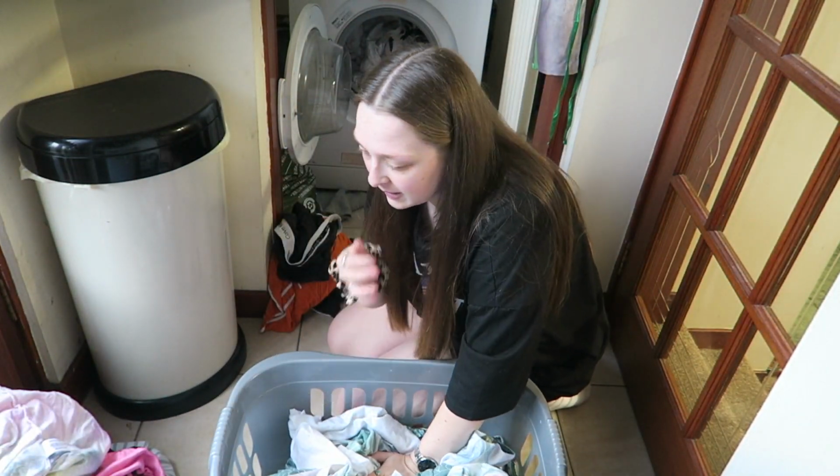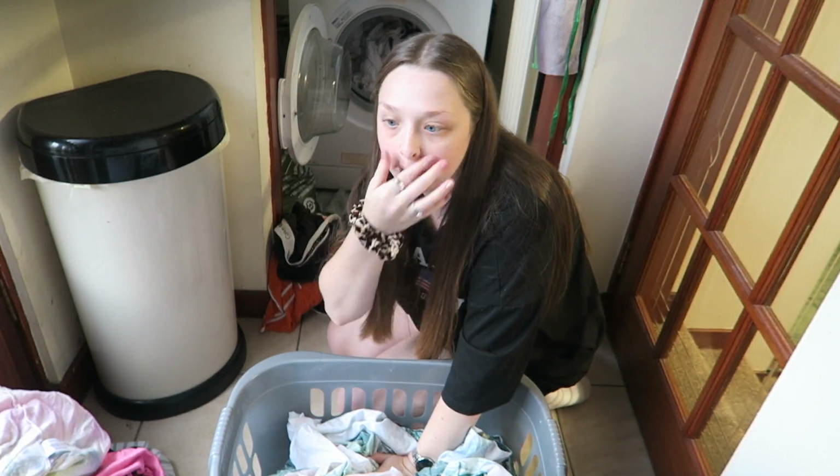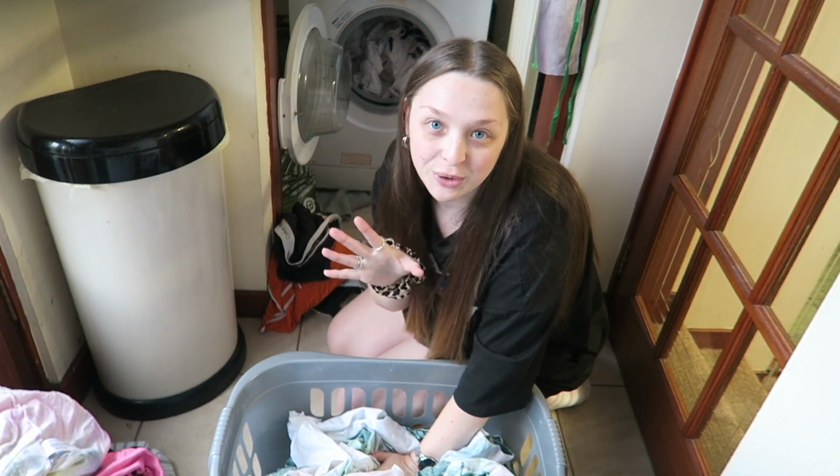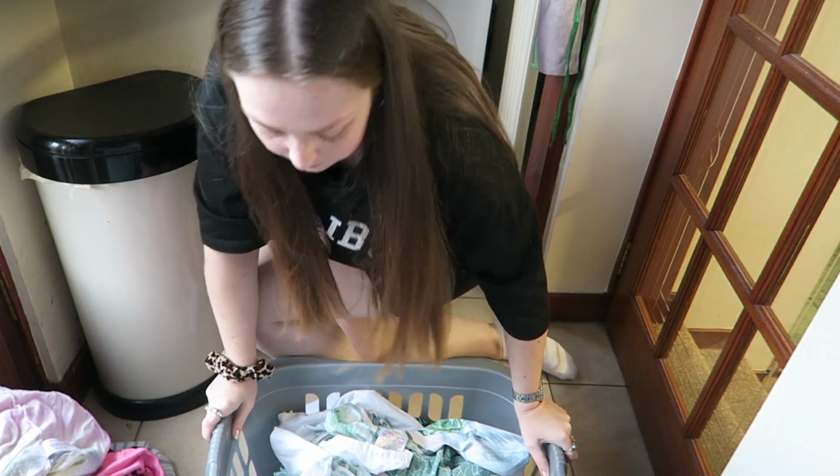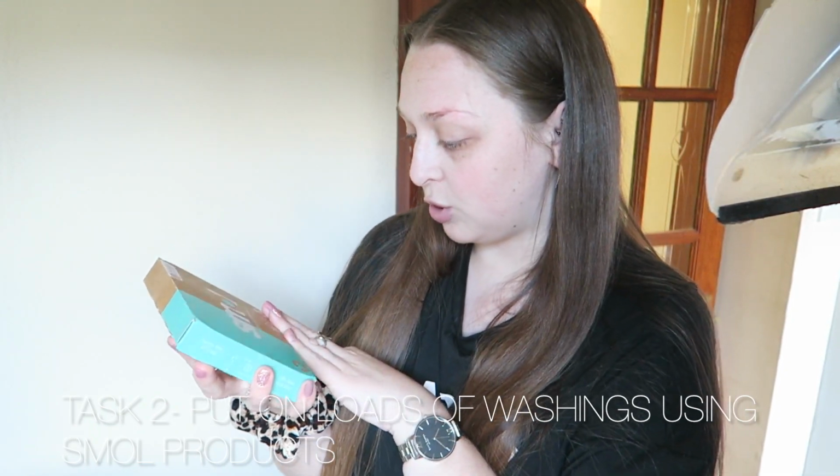Bedding in here. I'm thinking it is a lot of washing, but not too bad. Okay, that's fine. The small products I've chosen that I'm going to use, the biological laundry capsules.